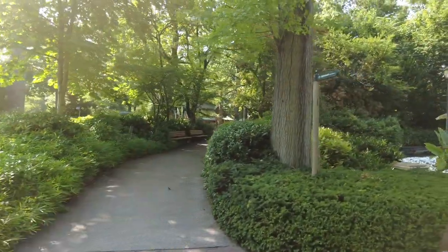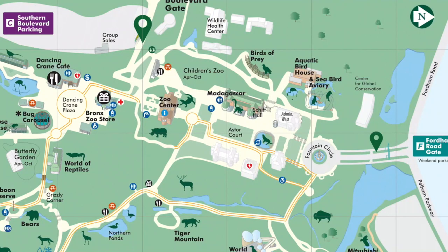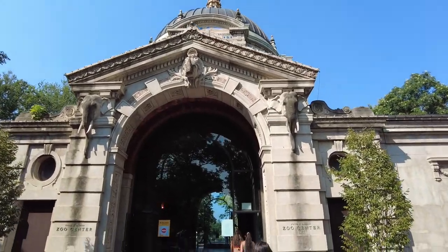They have more food area here, but I think they are closed. Oh, they actually open. That's nice. But we are going to check at this place here. Let's go in here. Let's see what they have.